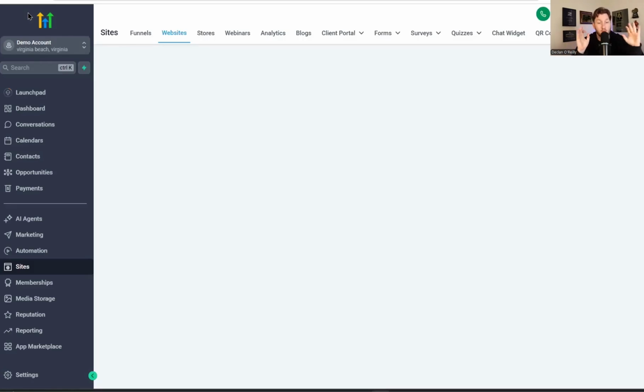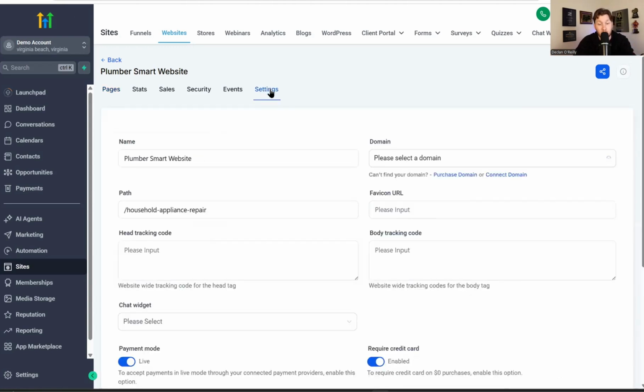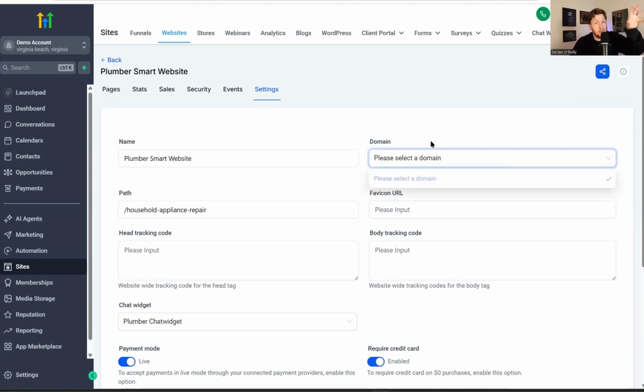So make sure you follow those exact steps to make sure everything is plugged in so your smart website is enabled. Then you're going to want to go back into settings and make this thing live. You have a couple different options. One, you can just put this on a standalone page. So this could be on your website, let's say your agency website.